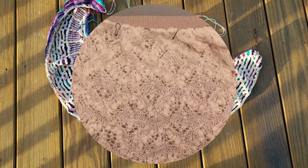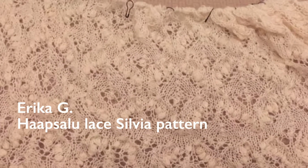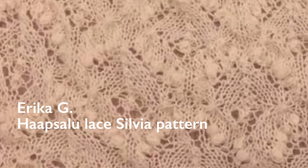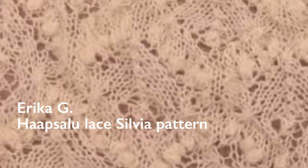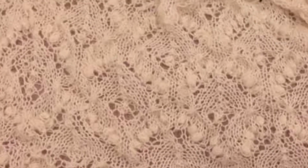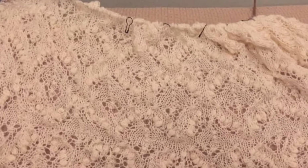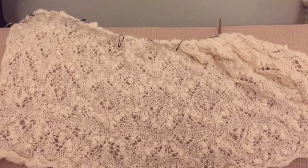Also fabulous is this beautiful lace project that our friend Erika G has started. This is wonderful. I love all the little nups and the holes from the lace. The nups, by the way, are the things that look like baubles, like the little mini baubles. Is it noops or nups? It's spelled like nups. I think it might be noops. Regardless, this looks fabulous. Erika, this is just stunning.